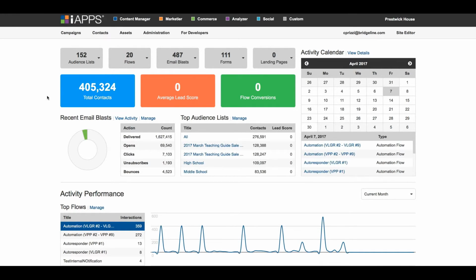Then we also have all the different contacts that are in the system currently. So this site has over 405,000 contacts in the system. We can also see the average lead score across those contacts. In this case, we don't have any lead score tracking configured on this site specifically, but I can toggle over to another one and show you here. So we can track lead score and have this number increment over time. And this is, again, the aggregate lead score across all of our contacts. And then finally is a new feature called flow conversion. And that's actually something that we can trigger within our automation flows now. So in order to determine whether something is indeed considered a conversion, we're able to define that within our flows. So I'll show you that in a bit here.